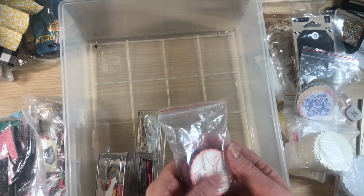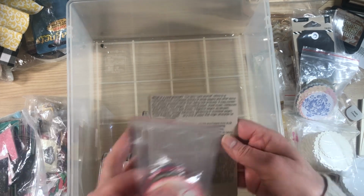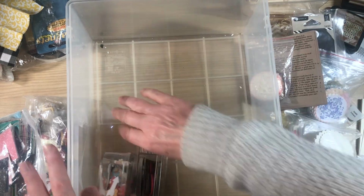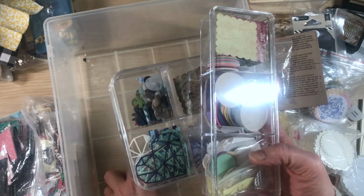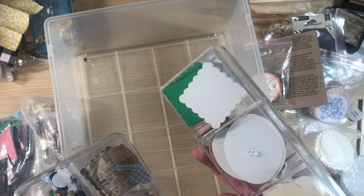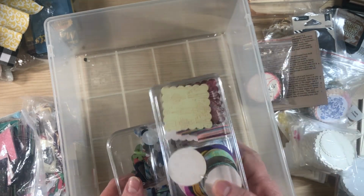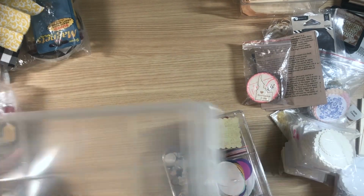These are my templates that I add to my journals, say made in Idaho, as well as this. And then these get used from time to time, die cut shapes and punch shapes. These are the ones that I like, the colors and the patterns of papers that I like to use. That's that.